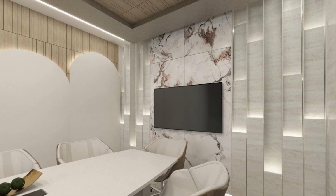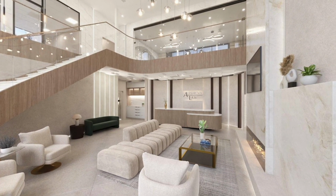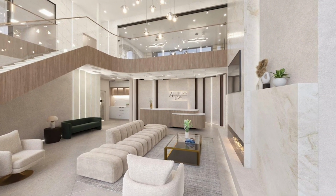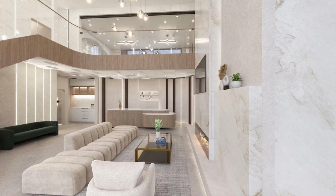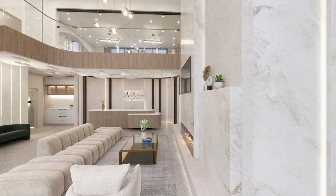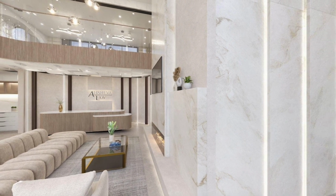We were recently able to integrate a lot of statement stones into a project that we're doing in Washington. The client tasked us with creating an open lobby space that really drew the clients in to their law firm. They wanted natural feeling materials, however, they wanted something that their clients would remember.